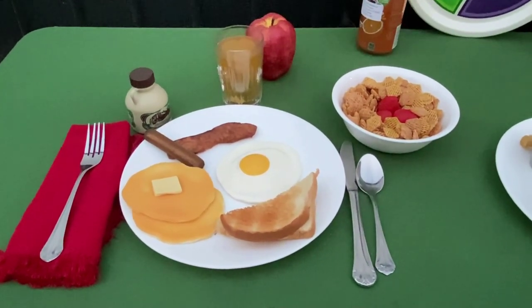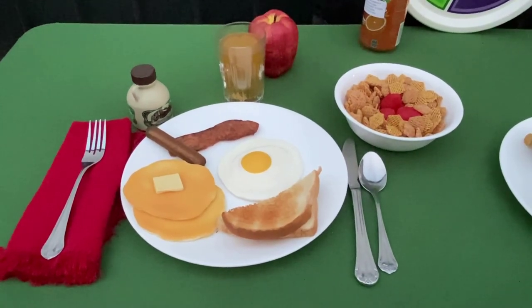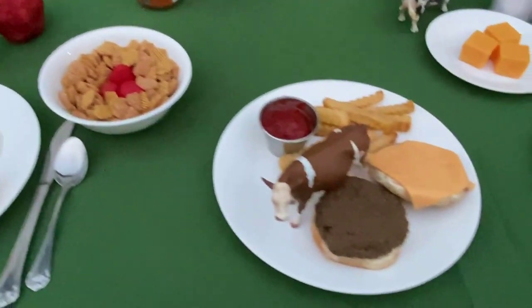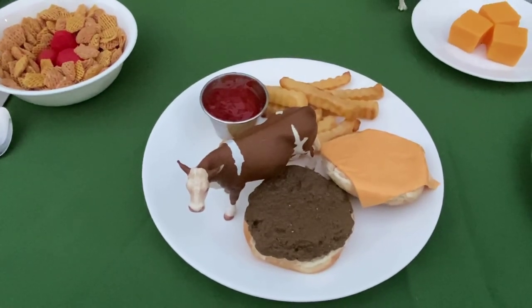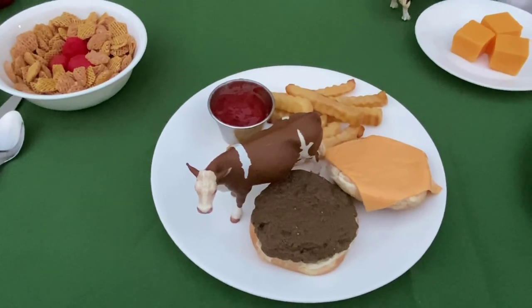The cereal here, two crops in that bowl. One side is wheat, and one side is corn. This plate, that beef patty, you learned about beef cattle. You learned about potatoes for your French fries, and we learned about potato chips. And of course, tomatoes. For you dippers out there, there's the ketchup.